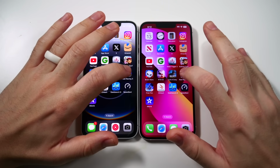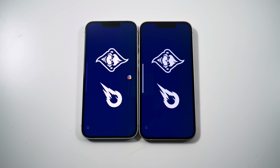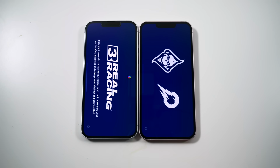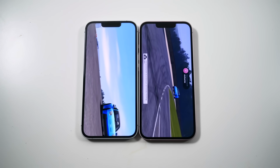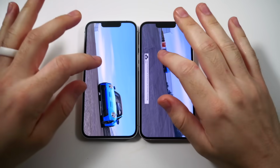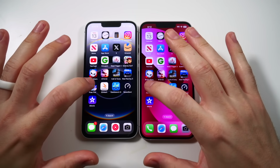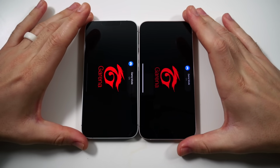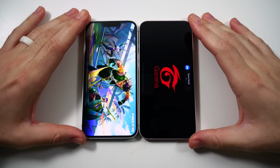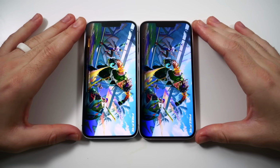On the left, we're going to go into Real Racing 3 on both. And you'll see Real Racing 3 does seem to pop open first there so far on the left. So in pretty much every single application that's going to be a larger size, it's just gonna handle it much quicker on the 16E. Let's go into Free Fire, and you can see again, I think it's been proven already that if you want to play games, 16E is gonna crush iPhone 13.